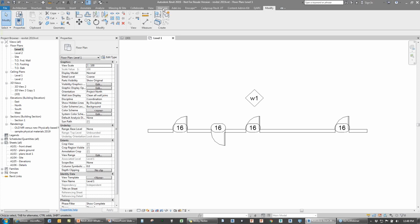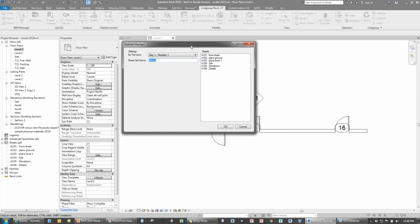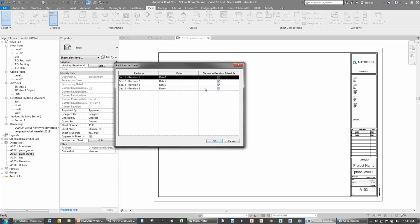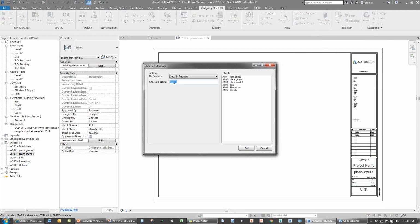There's another feature which I'll very quickly mention, and that is the ability to create a sheet set based on unpublished revisions on sheets. So say for example I've just gone through and I've created a new revision and I've called it revision 4, and then I've gone into my sheets and I've updated them to show revision 4, or I've placed views that have revision 4 on them, which automatically does the same thing.